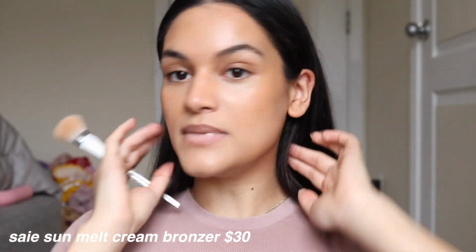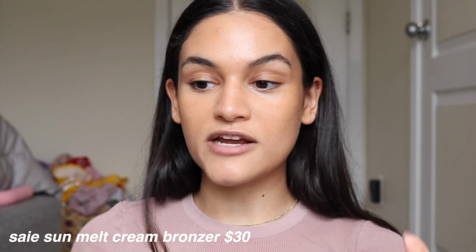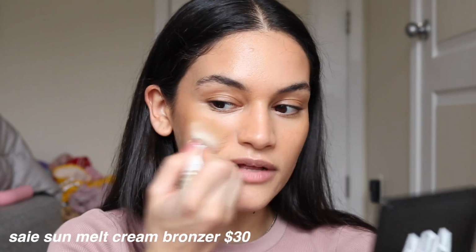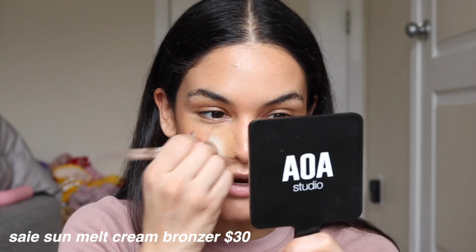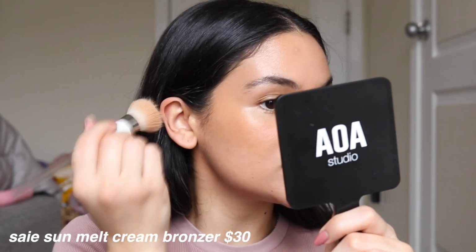That is what the medium bronzer looks like on my skin. I think it's a great shade for me and my complexion. It's not too warm but not too cool. It's just a perfect bronzing shade. I think it adds a really nice amount of warmth to the skin. I love how blendable it is.